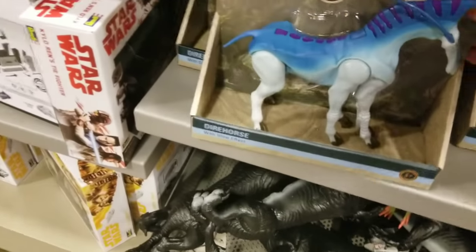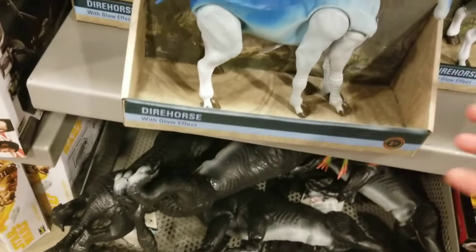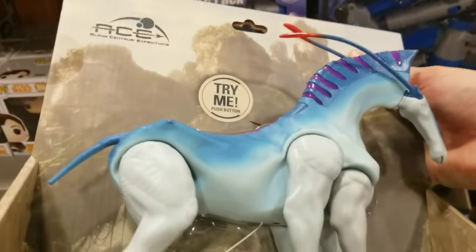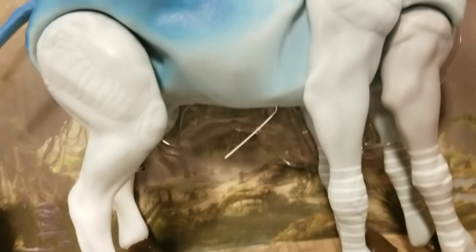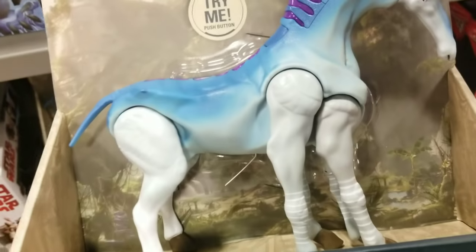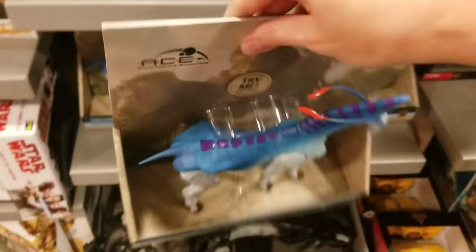They've got, oh, try me. See, I can never figure this out when I have a camera in my hand and I'm one-handed. Push the button, but I don't see a button. I feel like this is the button, but it's not. I feel like you have to pull that tab, but I'm not going to pull the tab. Oh, wow, $4.99. Oh, my gosh, this was $17.99. That's a really amazing deal.